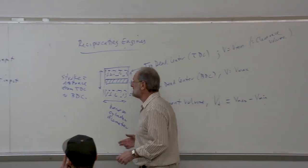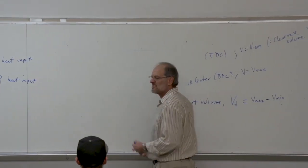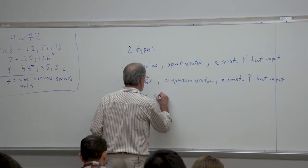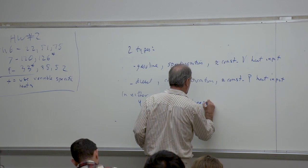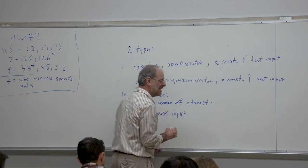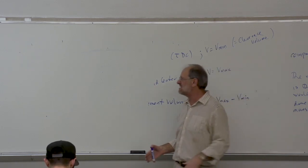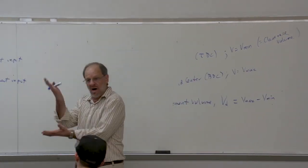Now, there are certainly similarities between the two. So before I just break these two apart and start looking at each one individually, let's just look at the things that are similar. So certainly in both of those cases, there's going to be 4 processes of interest. Okay. So what are these 4 processes? Well, first of all, there's going to be a work input process. In other words, we're going to have air. If it's a diesel engine, air-fuel mixture. If it's a gasoline engine, again, don't worry about that. We're assuming it's just air for our analysis. But still, the first process is work input. Basically, this is where air is compressed as we move from bottom to top center.